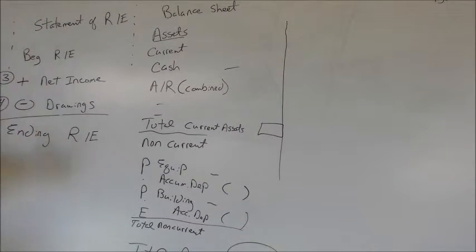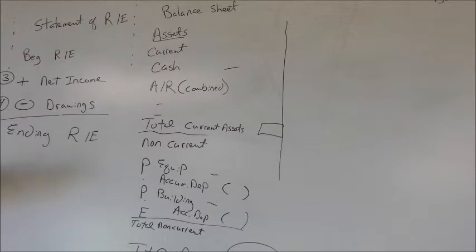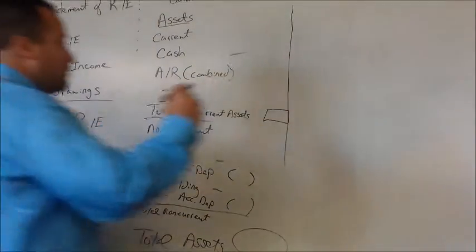Any questions on the balance sheet, how it's laid out so far? That's half of it. The other half, we start.